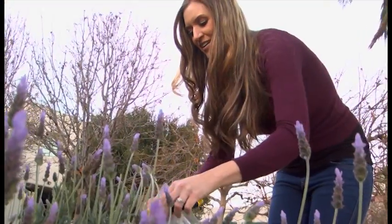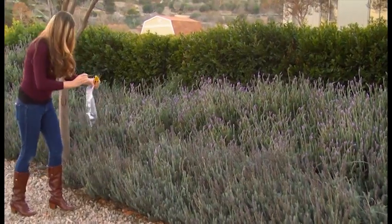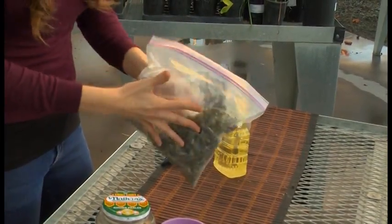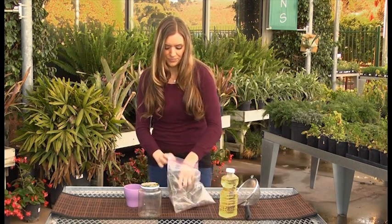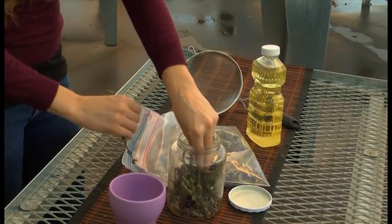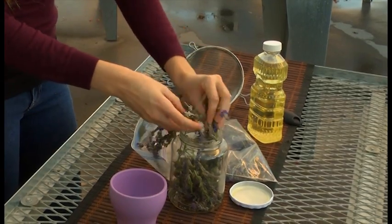So we've gathered some lavender, and we're going to go ahead and make a topical preparation. So what you're going to want to do is place the lavender in a baggie, because we're going to want to bruise this up to release those aromatic compounds. And you're going to place it in a jar. You can cover this up with any type of oil that you would feel comfortable putting on your skin. I really like almond because it smells great.